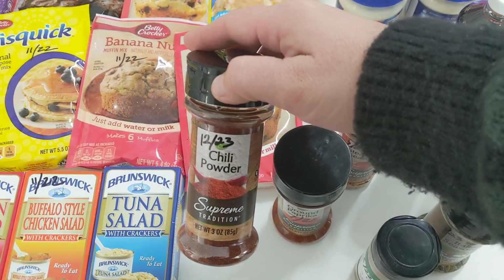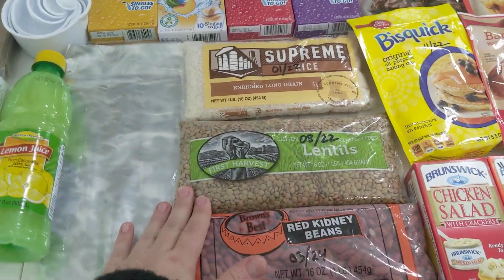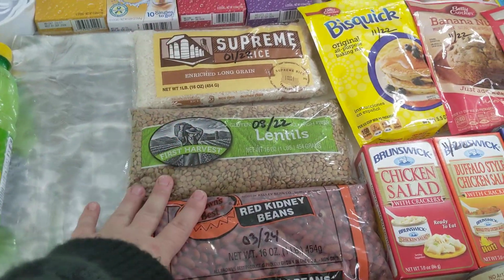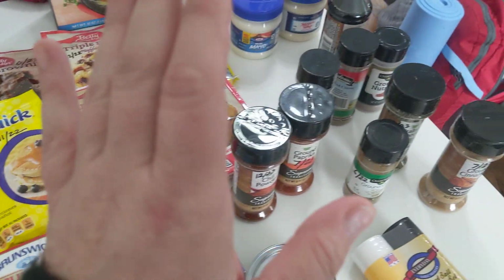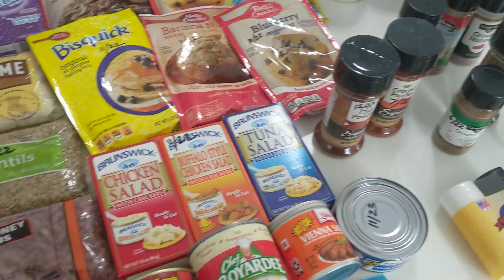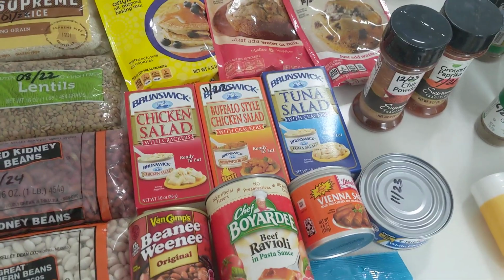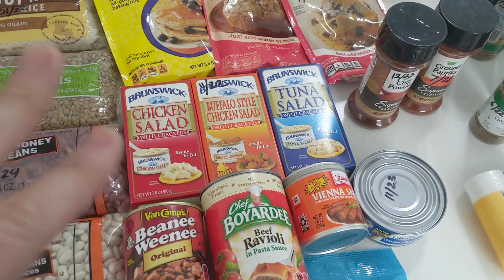What else we got over here? Paprika and chili powder. So, when you go back to your staple meals of beans and rice, which together make a complete protein, you can throw in some of these various spices to give your meal actual flavor. You can also take something like rice, throw in a can of chicken, as well as a can of vegetables, maybe some more spices, and there you go.